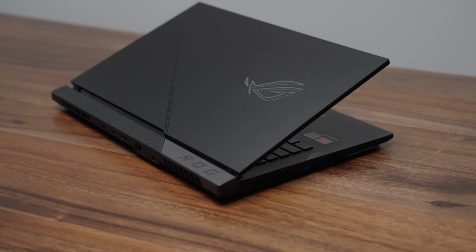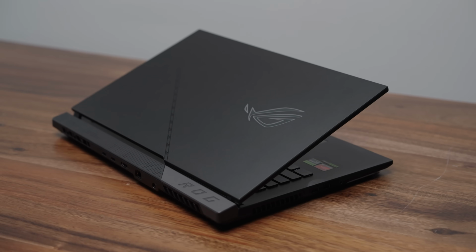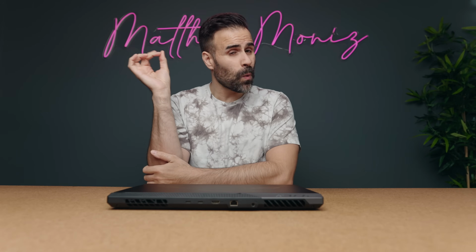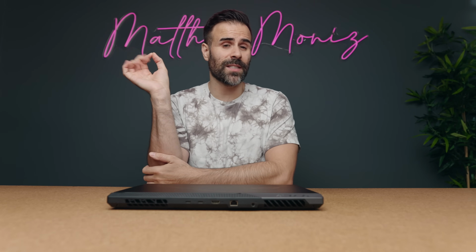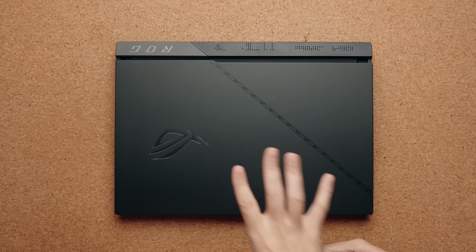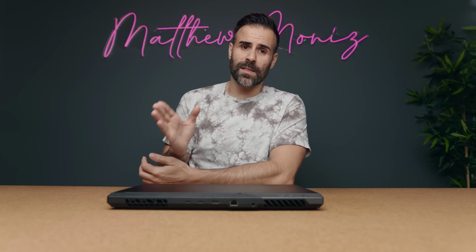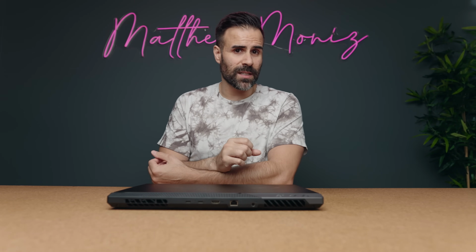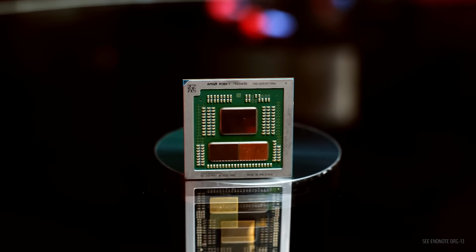So this is the ASUS ROG Scar 17, and I've already reviewed it. When I reviewed it, I declared it the fastest gaming laptop of 2023, and it was rocking a Ryzen 9 7745HX CPU paired with an RTX 4090. Well, this is the exact same laptop and the exact same GPU, but instead of using the 7945HX CPU, it's using the 7945HX 3D CPU, the one with 3D V-cache that's been implemented.